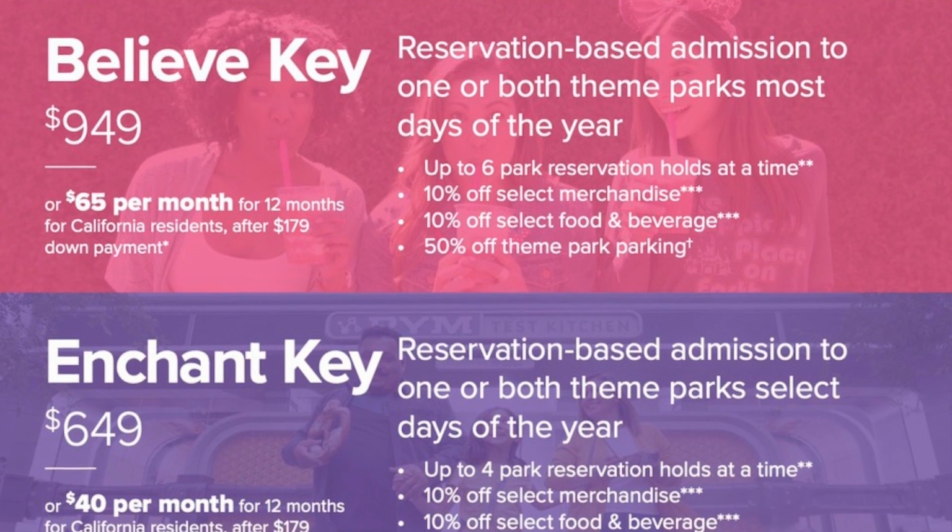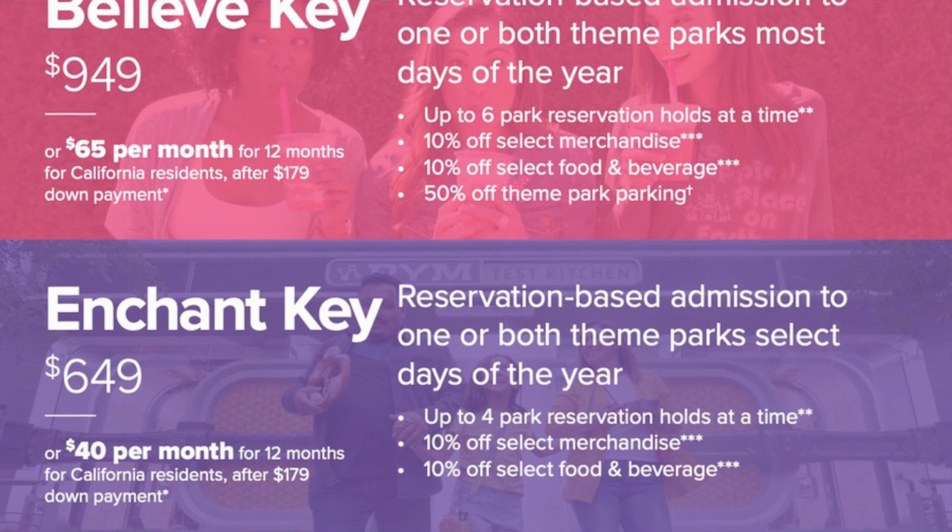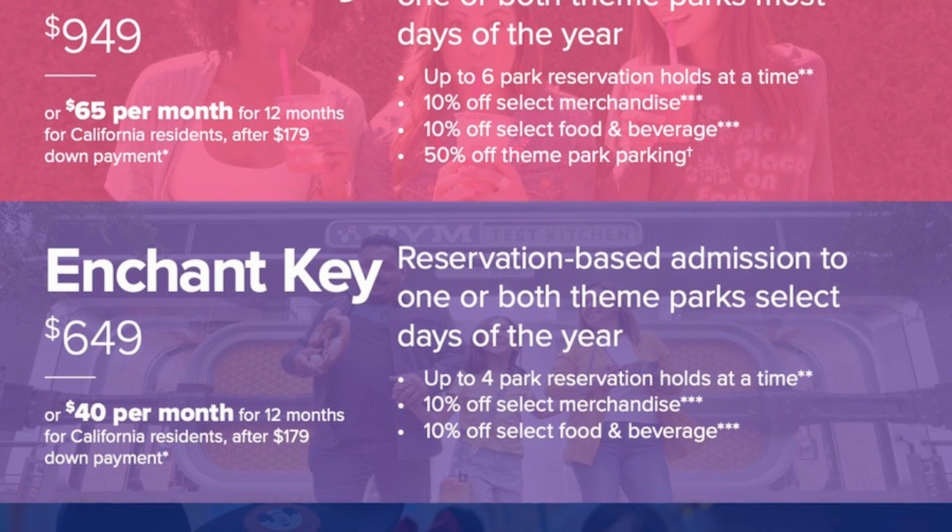There's a reason they say that you get it on select days of the year. Like the whole month of July is blocked out. Most of December, like Thanksgiving is blocked out. A good part of October, weekends in April. There are quite a few blockout dates, but you still get a good chunk of days to choose from if you get the Enchant Key.